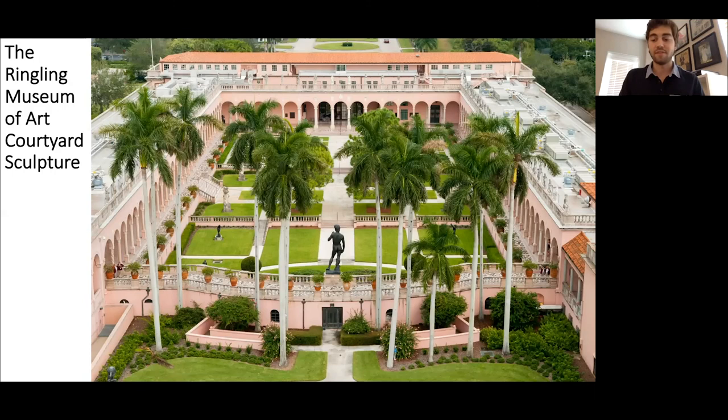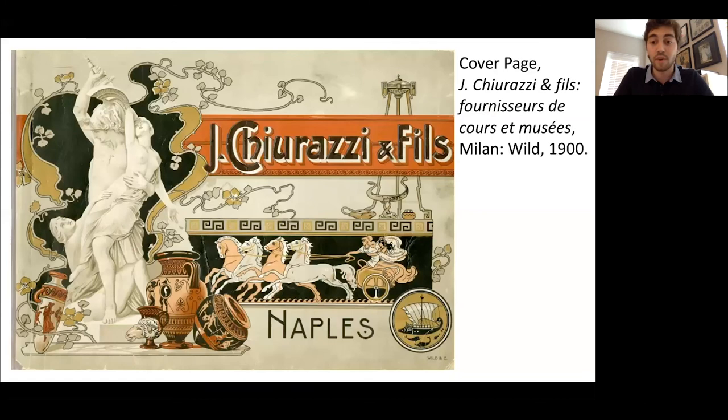So the first question is, where do these objects come from? Where do these sculptures come from? This is a frontispiece to a catalog from the Chiurazzi foundry. It was a foundry, one of many, in Naples, Italy, which specialized in creating reproductions, mostly of ancient art, but also of later periods.